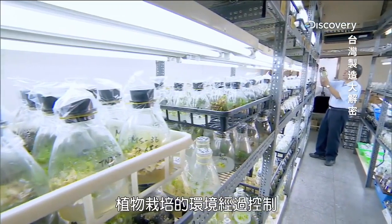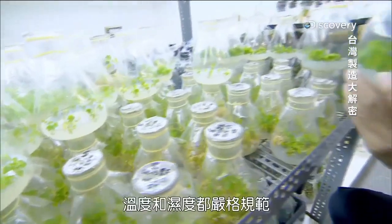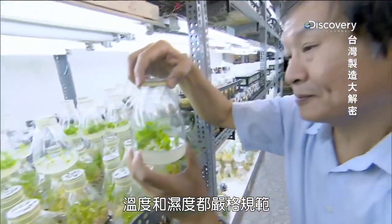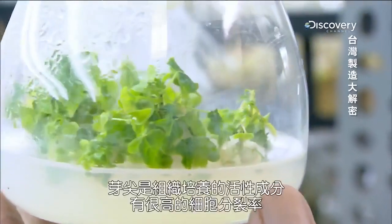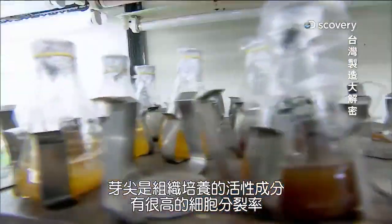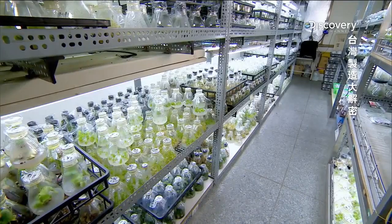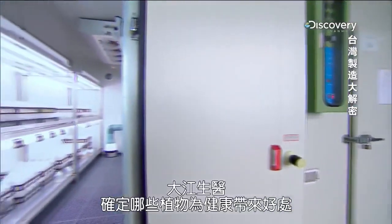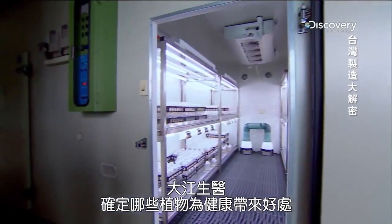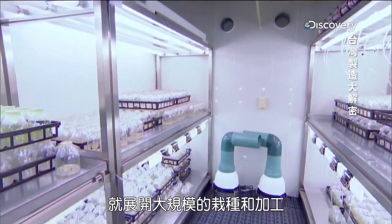It all begins with plant preservation. Plants are cultivated in a controlled environment and grown on a nutrient-rich tissue culture with strictly regulated temperature and humidity. The active ingredient in the tissue culture, bud tips, have high rates of cell division and produce growth-regulating substances. After identifying which plants have health benefits, TCI begins large-scale cultivation and processing.